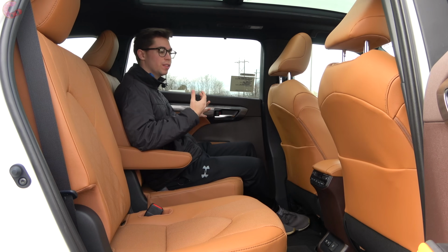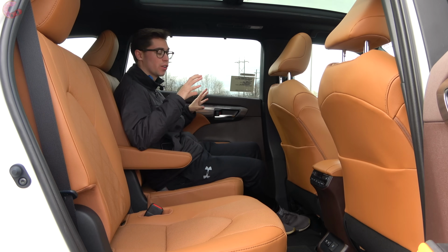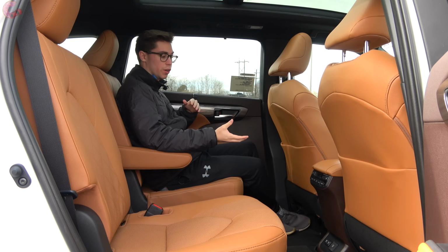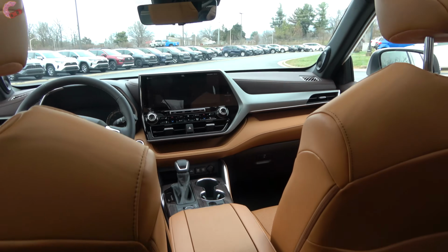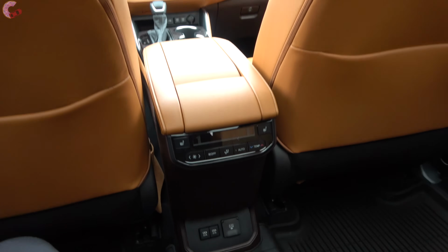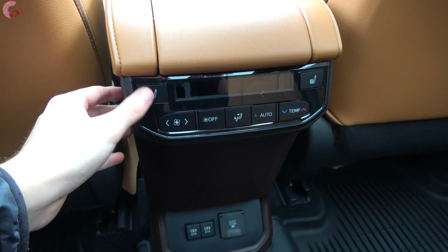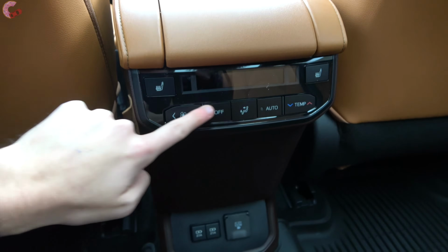Alright, so back here in the new Highlander's rear seat, I have to say, especially in this Platinum trim, it definitely feels like a luxury offering in here. It has a very premium vibe. And as far as the features are concerned, Toyota does not disappoint. You do have your own climate controls. That's going to be standard across all of the models, so you can adjust your temperature, fan speeds, all of that stuff. And one of the nice things that this Platinum throws in is the 3-stage seat heating. That is exclusive to that trim level.